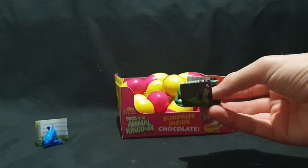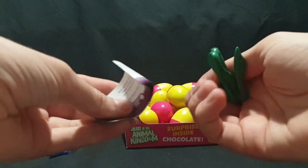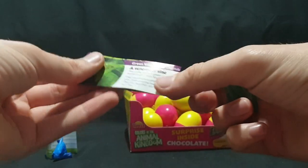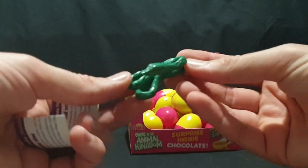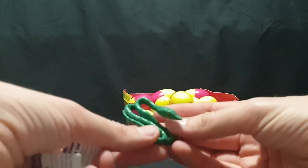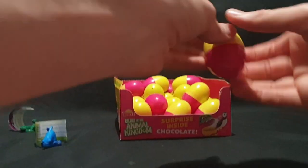Okay, I remember this one. I definitely do not need any more of this one. This is a green vine snake, which I have probably five doubles already, I think, from memory. So let's chuck that over there and move on to the next one.